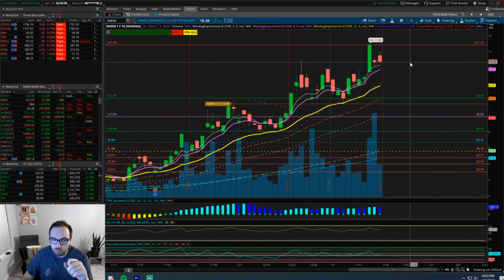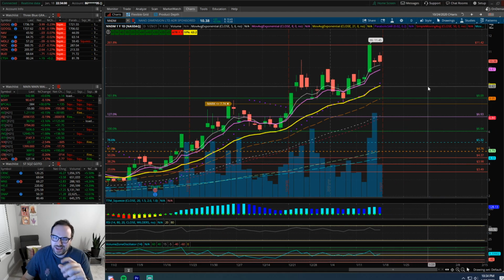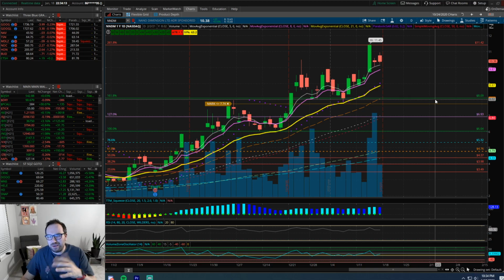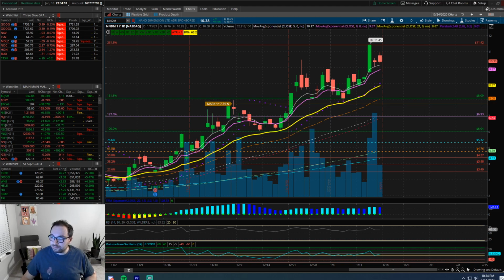We have seen pullbacks, and pullbacks are sometimes aggressive in these very heavy growth names. We have some short-term support coming in around $9.80, and then potentially even down to $8.95, with substantially stronger support coming in at basically $8 even, which kind of falls in with the 34 EMA.